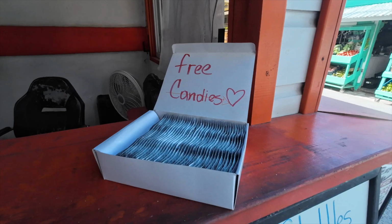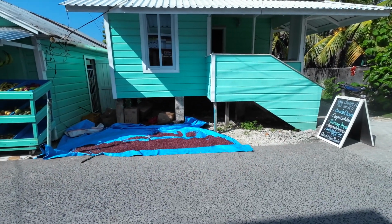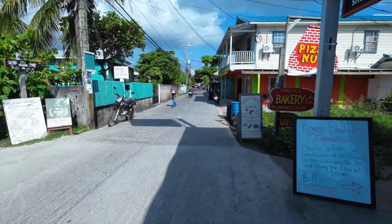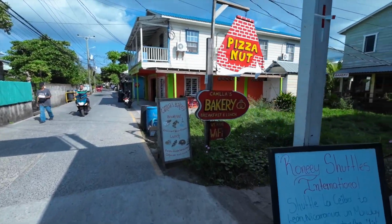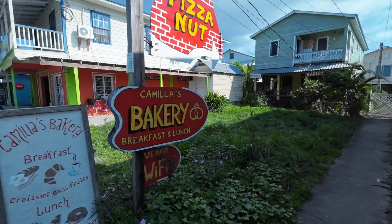It's a happening spot. We're out of Utila. We're going to rent a golf cart. And then this is a must stop for breakfast. Camilla's Bakery.